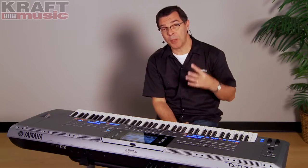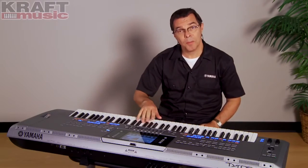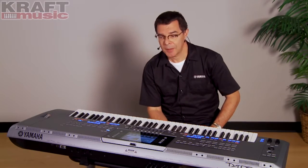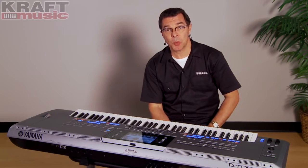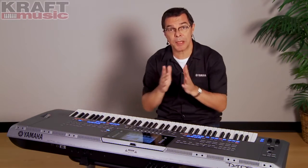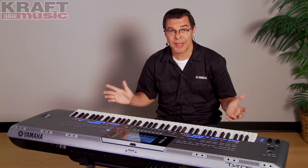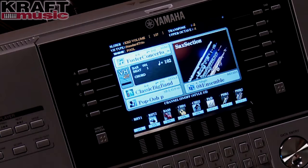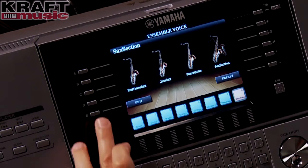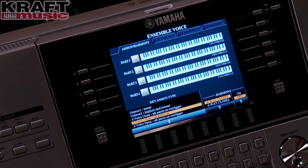Now, even if you play a 1-note melody with the right hand, you can make use of the ensemble voices. Because the moment you switch on the harmony function here, it will also split up the 4 instruments into 4 different parts. So, here I have a sax section, and I'm going to switch on and off the harmony function, so you can clearly hear what's happening.